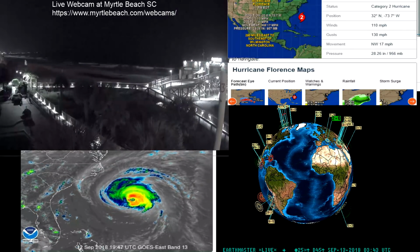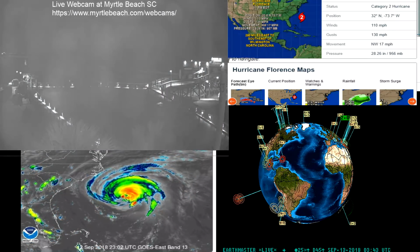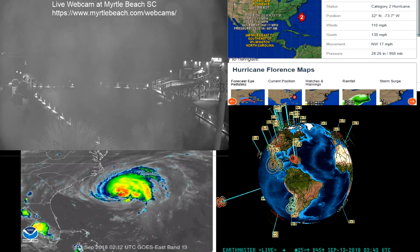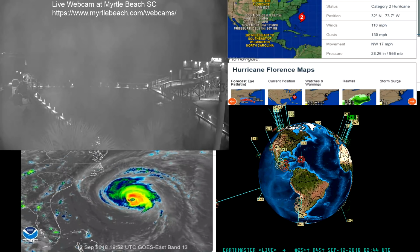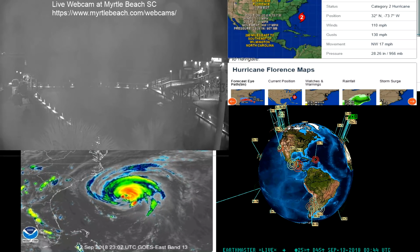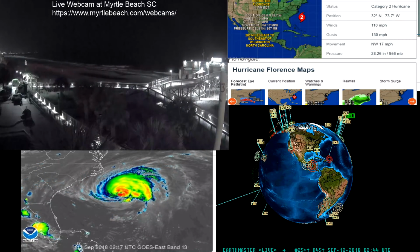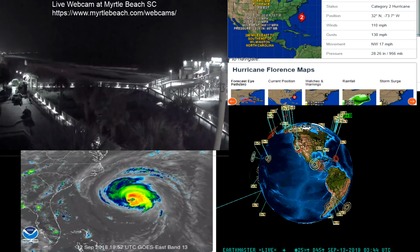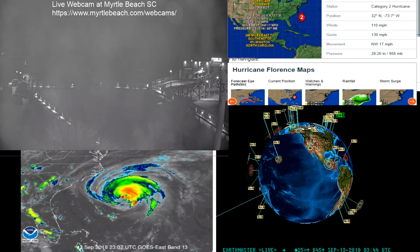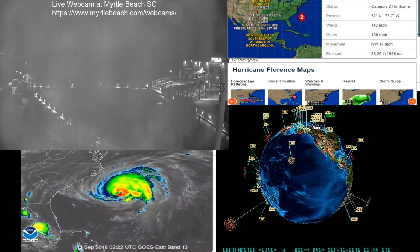Now, if you notice, the eye wall has taken a very deteriorated look. The south edge of this thing is definitely being, well, I wouldn't say torn apart, but it's not well defined. It's not well organized towards the south edge of this hurricane. It's looking a little sloppy. And I guess that's kind of good news for the folks along the coastlines of North Carolina and South Carolina, but it's still a rather potent, strong system with lots of rainfall expected.